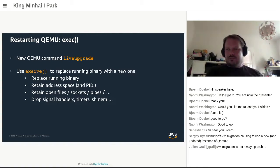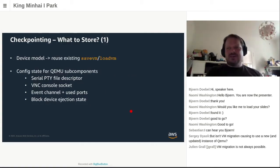Now we have a third problem that is still open: we need to somehow get all the state from the old QEMU to the new one. The nice feature here is that 50% of the problem is already solved, because QEMU already supports Xen live migration out of the box. For that, QEMU has a mechanism called savevm and loadvm that allows you to take all the device model state, pack it up into a checkpoint file, and restart QEMU later with this checkpoint file and load the device model state from there. So for device models themselves, we didn't have to do anything. We could just reuse that feature.